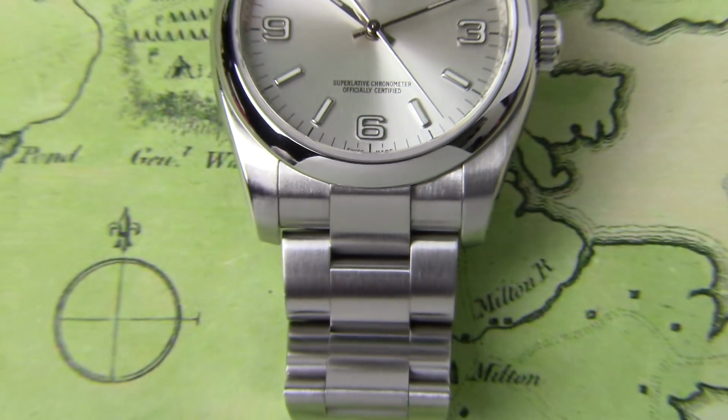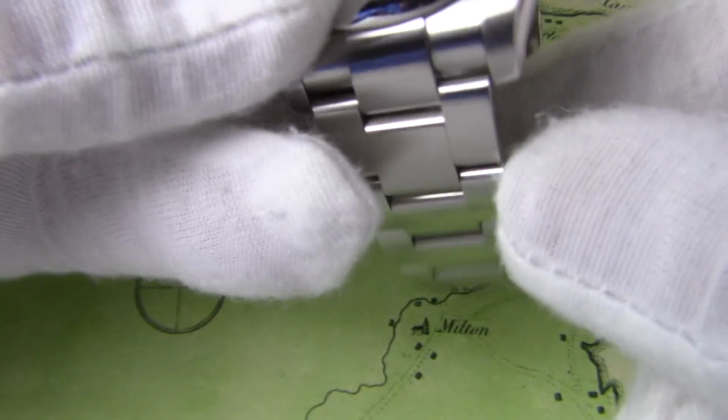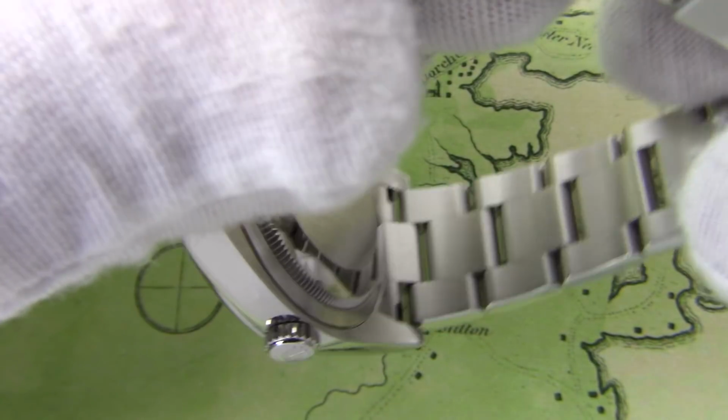I'm going to zoom out here, and we'll pick the watch up and give you a closer look at this bracelet. Traditional Rolex Oyster bracelet here, as we mentioned, solid end links, nice chamfering on the underside, as well as some scalloping to allow some circulation without catching any arm hairs.